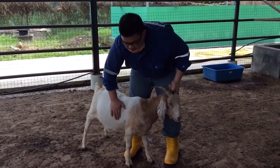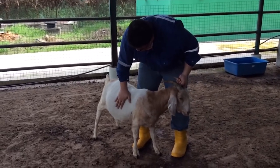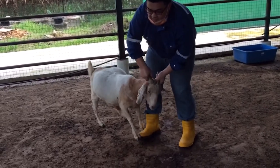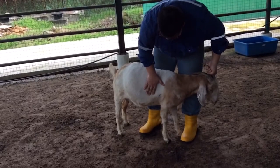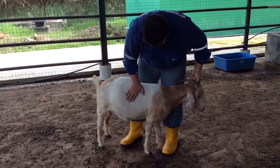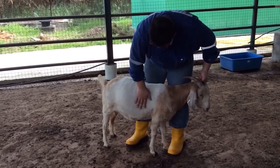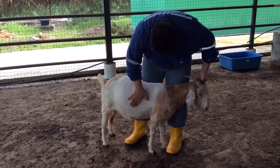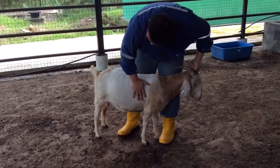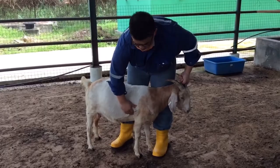For ribcage BCS, I'm going to check on the back, last rib in the front. There is a lot of fat. I'm unable to feel the intercostal muscle. From the end all the way to the front, if I were to feel, there's a lot of fat. The muscle is thick, and also there is fat in between the intercostal muscle. A lot of fat. So the score for BCS ribcage is at 4.